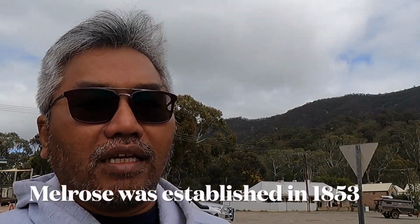We have arrived in Melrose, the oldest town in the Flinders Ranges apparently, and it actually looks very old and unique. Beautiful buildings, rusty. Yeah.